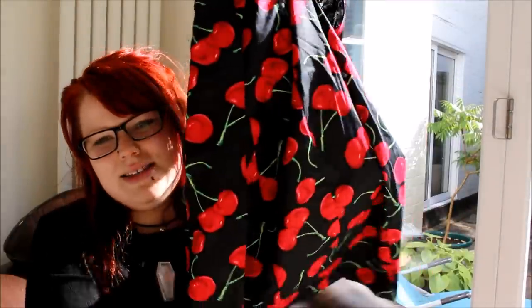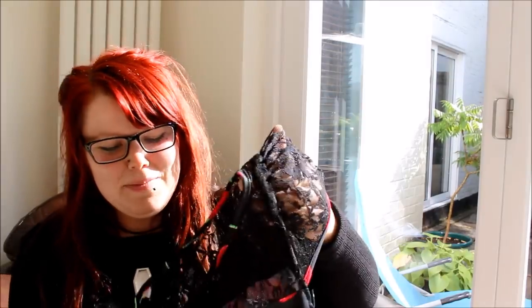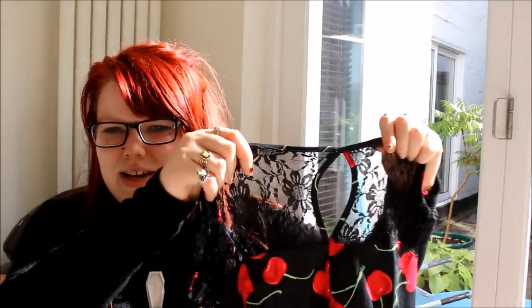So as you can see, it has a slight little, I don't know what this is called, little curtain flap thing at the back. I can't think of what the word is, but it has that at the back. It has, again, this nice little loop at the back, which just breaks the actual lace up a little bit, although the lace is gorgeous how it is.